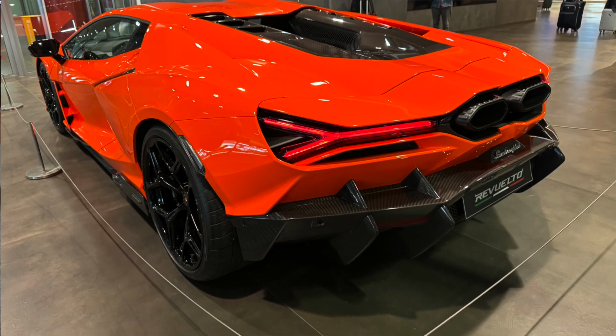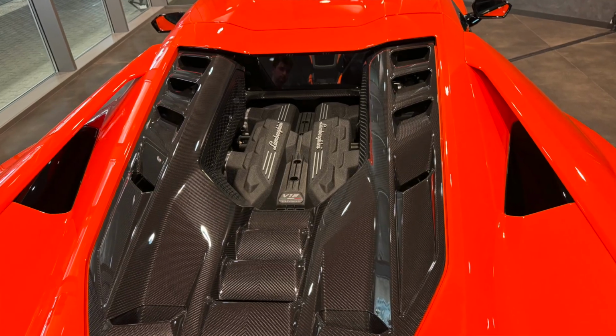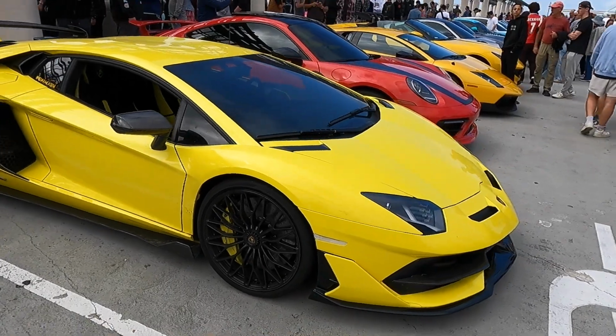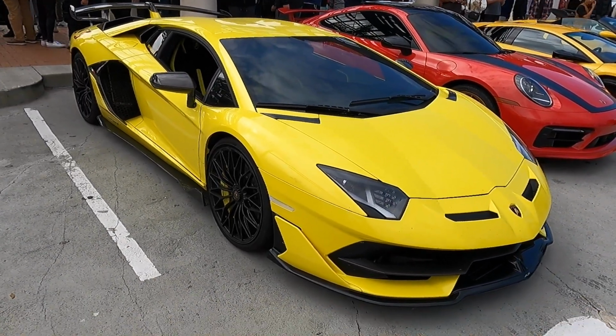The Revuelto, if I pronounced that wrong. But anyway, beautiful car still, but I'll tell you what, this thing doesn't look at all outdated, and it certainly doesn't look as if the new one is stylishly any better, but just different.